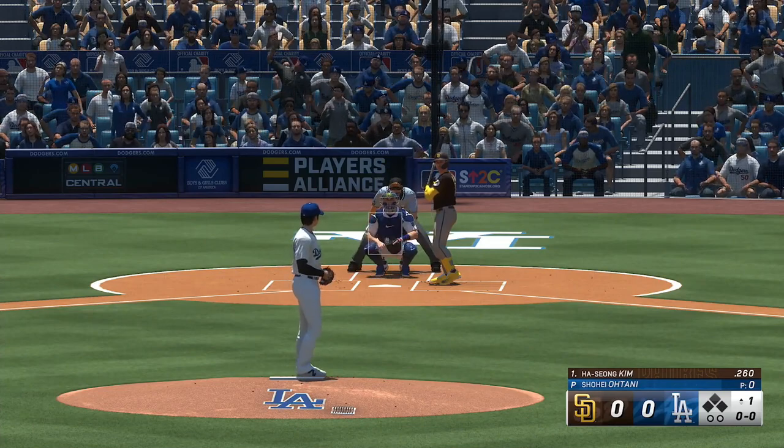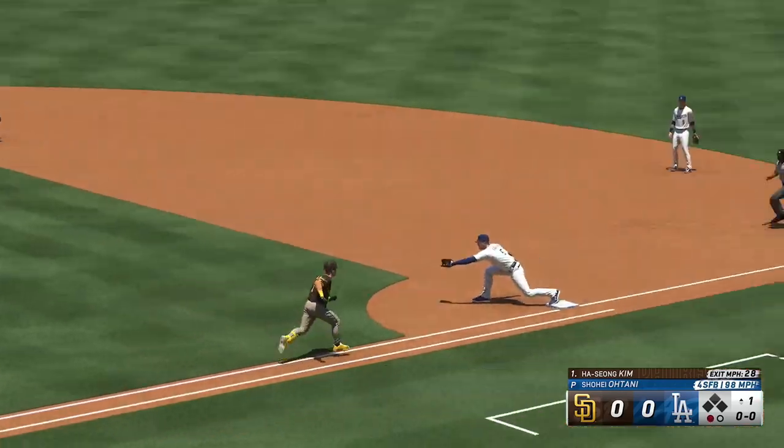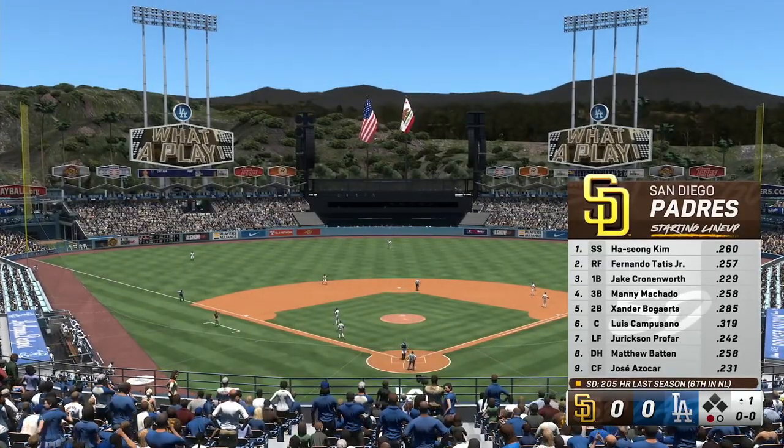And now, Ha-Seong Kim, the pitch. And he lays down a bunt. And he bare hands it. Picks it up with a bare hand. Throws to first. Nicely done for the out. As we take a look at the Padres lineup.